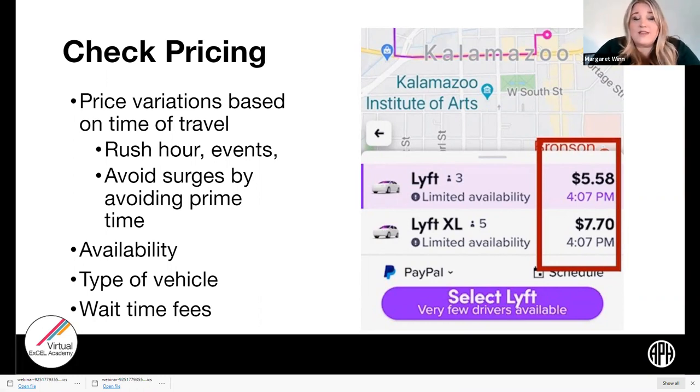So we have that same picture and over to the right, it's showing that one option is about $6 and one option is almost $8. So you really want to take a look at what's available and what suits your needs. But the key point of all of these different things is that it boils down to demand of service and what's available.